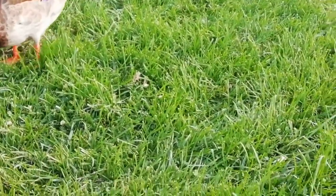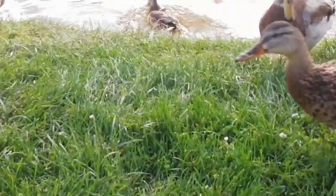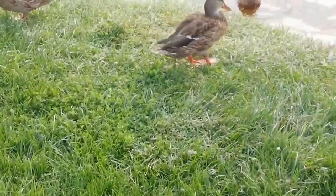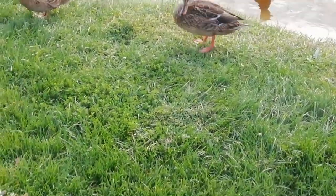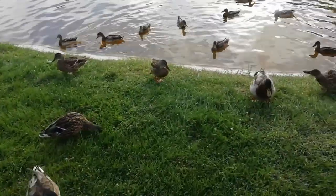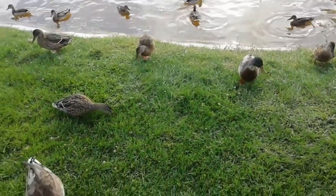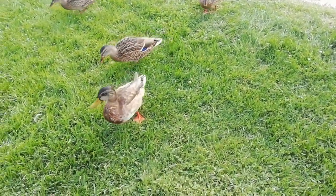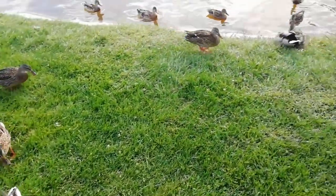Oh, the flock is coming. Now they're fighting for the food. Now it's gonna be the battle of the fittest. Who's gonna survive? Yay! They're very tame. Look!